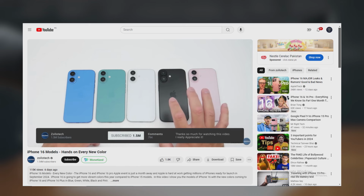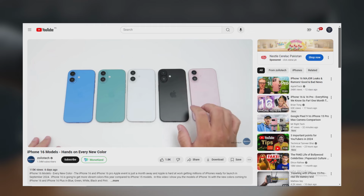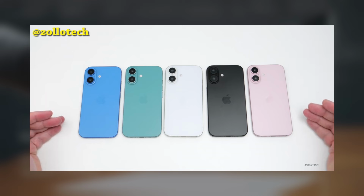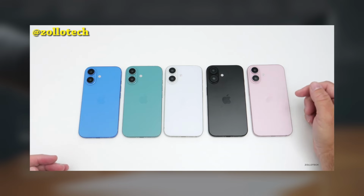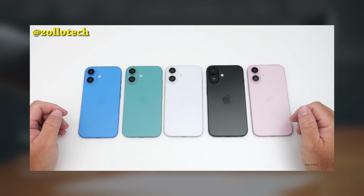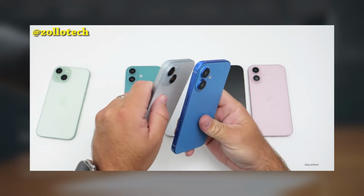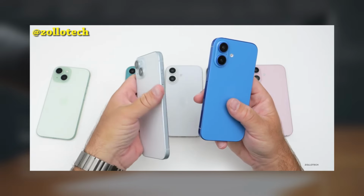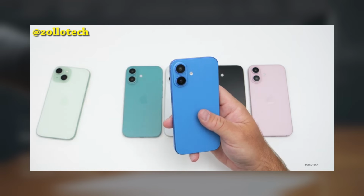The video features 5 dummy iPhone 16 models, highlighting the exterior design without any internal components. If this leak is accurate, the iPhone 16 will be available in striking blue, green, white, black, and pink colors. These vibrant hues mark a noticeable shift from the softer finishes of the iPhone 15 and earlier models, suggesting that Apple may be opting for a bolder color palette this time around. The potential move away from the frosted glass appearance in favor of a more solid, opaque finish is intriguing and could make these devices stand out even more.